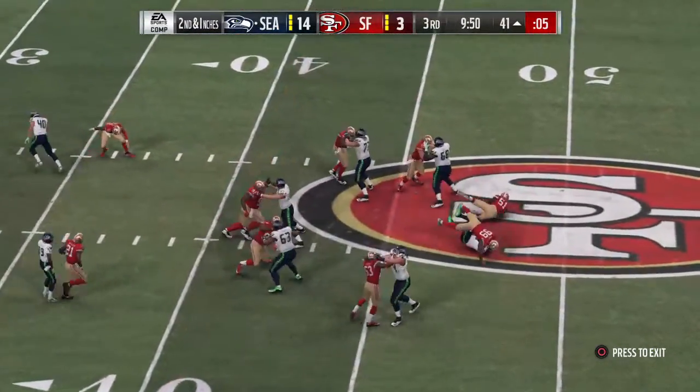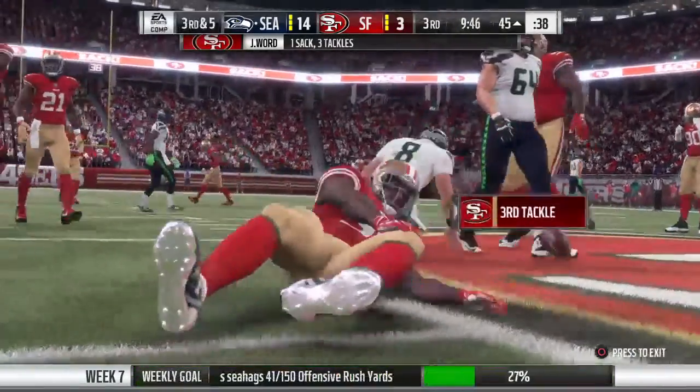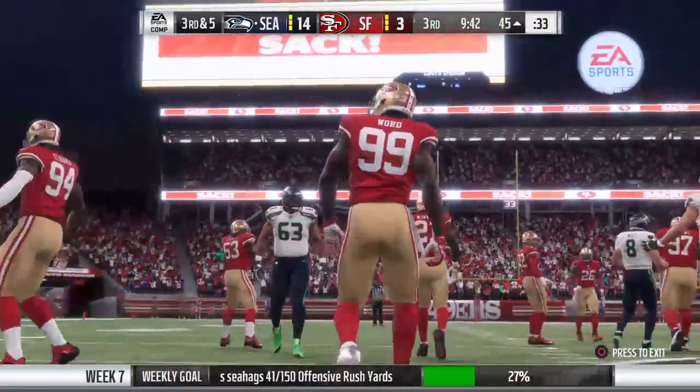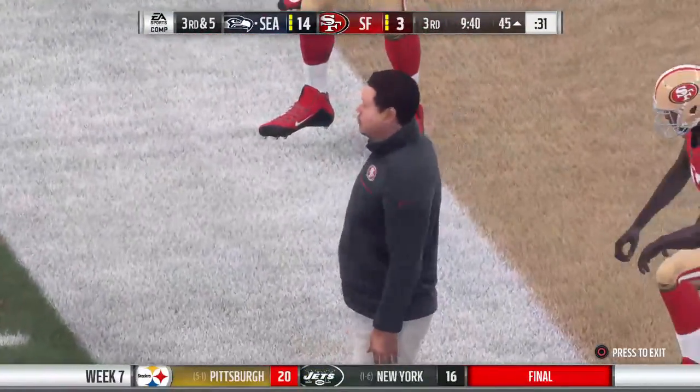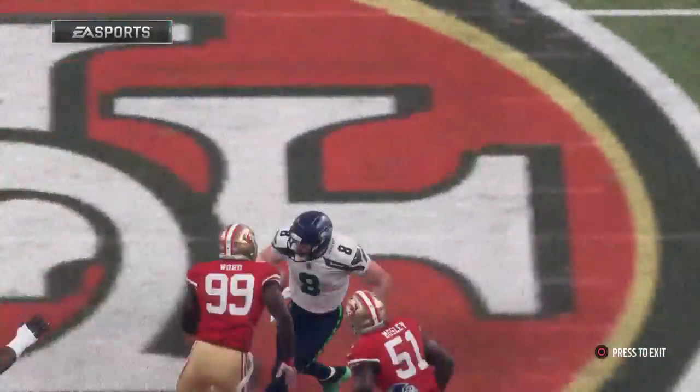They'll look to throw here. Rush coming, and he's taken down. Well, for last week's performance, which was so good, he was named NFC Defensive Player of the Week. He got a lot of praise, and understandably so, from national media. Looking pretty good on that play, too.